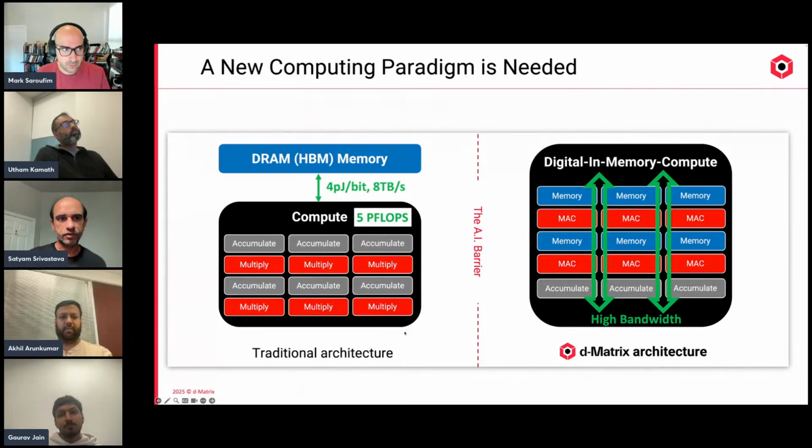So on the left-hand side is a more traditional GPU-like architecture where you have the standard HBM going through an 8 to 10 terabytes per second interface, and you have the computing units, which are operating at a certain compute throughput. This, as we saw, is going to be limited by how much bandwidth you can sustain from the HBM to compute interface. Whereas on the right-hand side, the promise of in-memory computing and near-memory storage is that you don't have to worry about the bottleneck being 8 terabytes per second, because the data is available right where the compute is. So this is what the promise of the Corsair architecture is. So let's take a closer look.